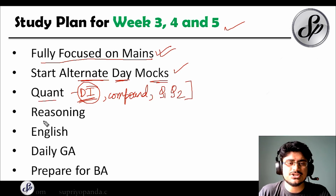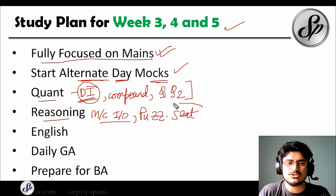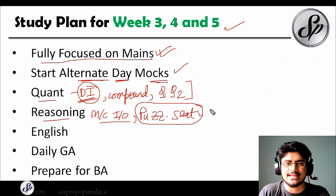Coming to the reasoning section, you have to do the machine input output. Those questions are also something that are asked sometimes, so ensure that you practice it, and the main focus will be on the puzzles and the seating arrangements. So these are the 2 important things for your reasoning section that you are going to master in these 3 weeks. Focus on these things, and in each and every mock test that you do, try and solve the questions that are pertaining to these things.